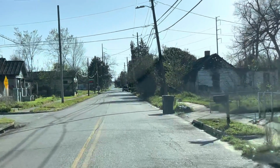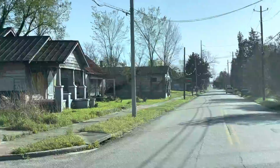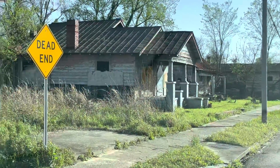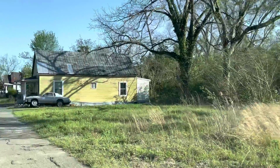I feel like that lawyer on, was it Dave Chappelle? Is there a Dave Chappelle show? Dead End, right there. Oh, look at this house. Yeah. Doesn't that look cool? Mm-hmm. Dead End. I'm doing this. Okay. I'm not afraid of death.